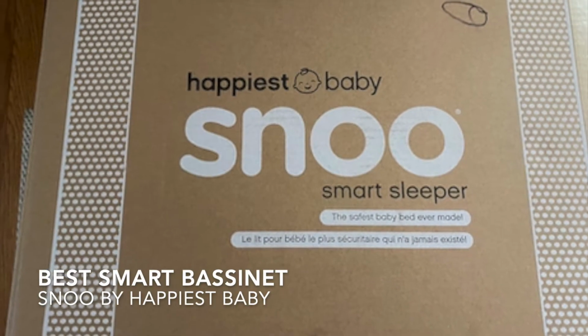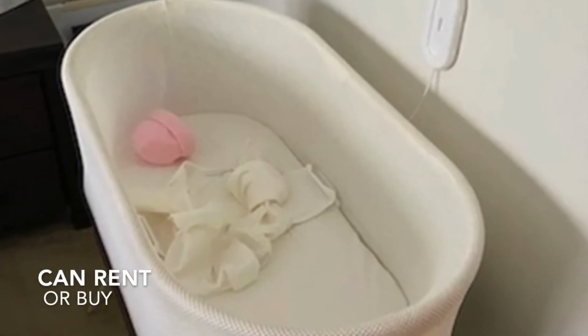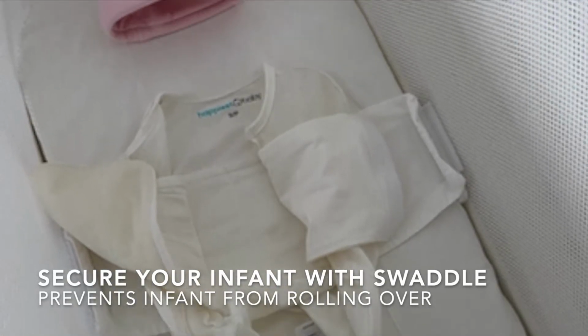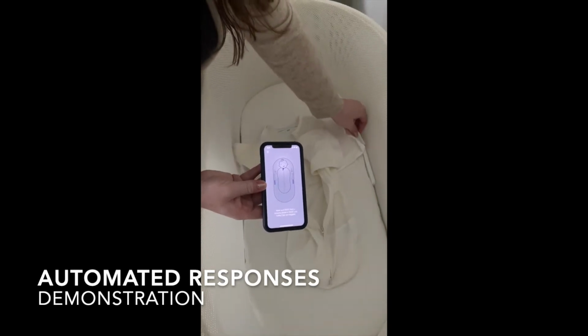Next up is the best smart bassinet by Snoo. You can rent or buy this smart bassinet. It secures your infant with a swaddle and prevents it from rolling over. Here's a simple explanation on how it works.